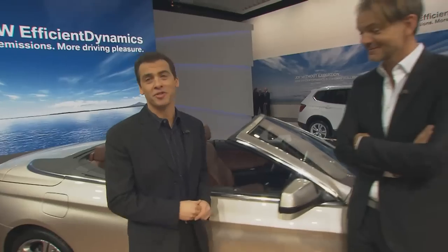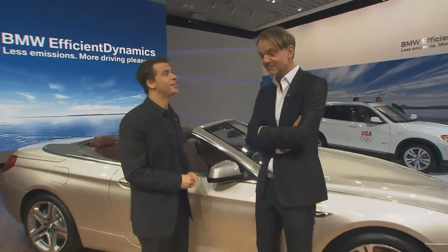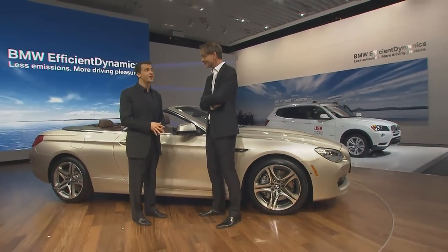At the center of the BMW stand at the North American International Auto Show in Detroit, where this car right here is the focus of attention. This gentleman right here is responsible for this beauty. Adrian van Hooydonk is the head of design for BMW Group.